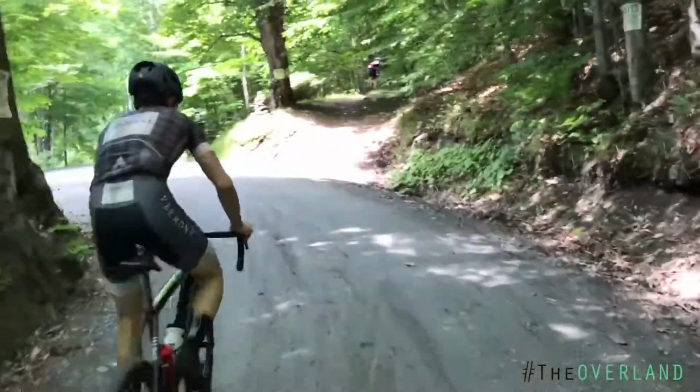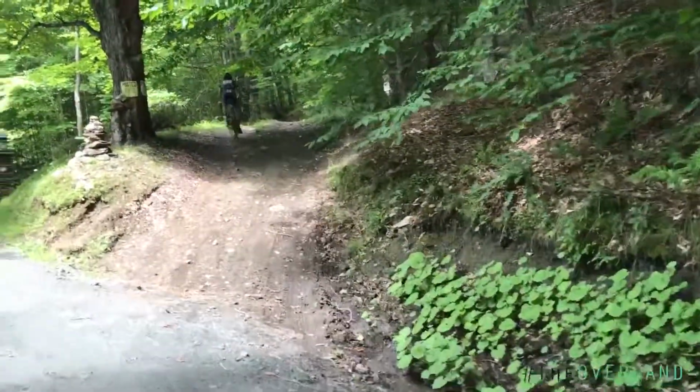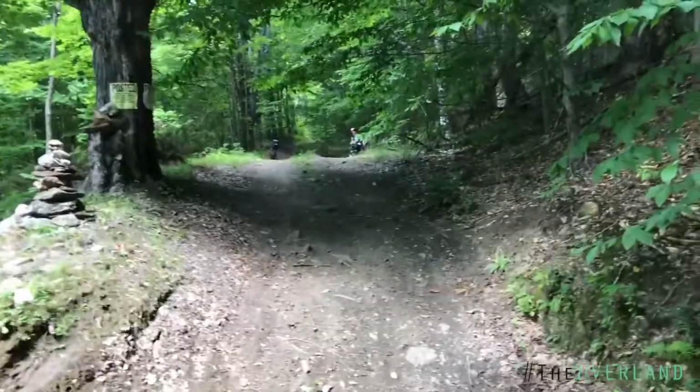All right, Ansel, show them how to enter. All right. And there we are, Pave Sector 1, the Koppenberg. And Ansel is already going about 20 miles an hour up it.